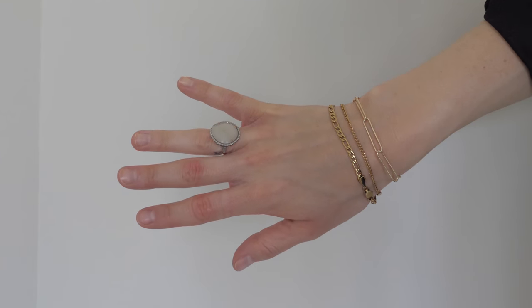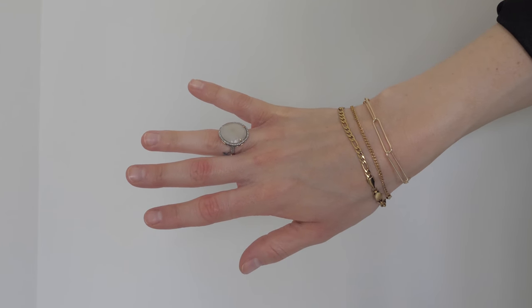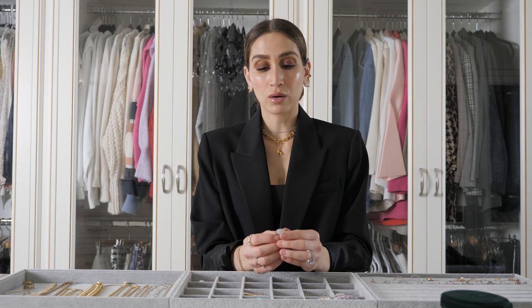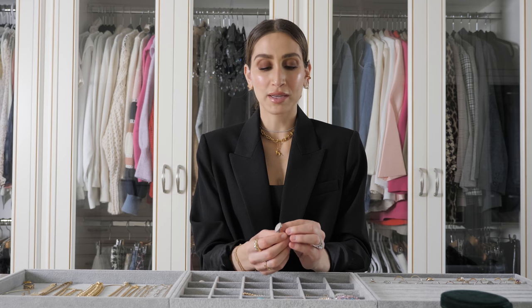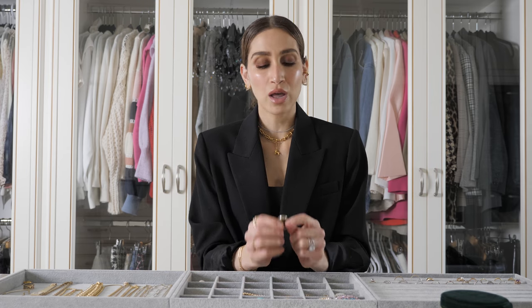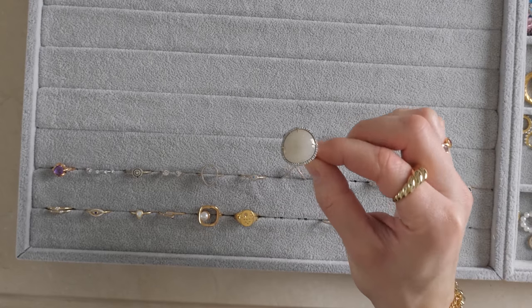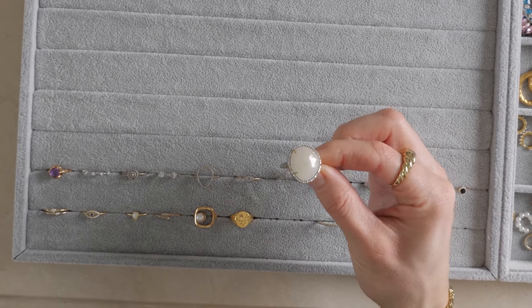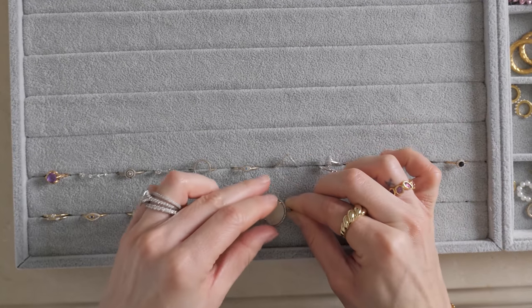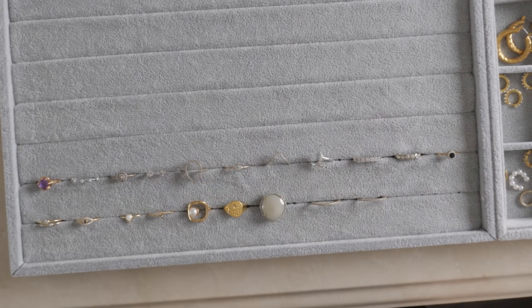So this was a piece that was gifted to me on my 30th birthday this year, and it was a gift from my mom, my brother, and also my grandfather who passed away. He actually took part in creating this ring for me before he passed away. So that's one of the other reasons why this piece is so, so special. So this is solid yellow gold with white gold diamonds, and I'm pretty sure this is called smoky quartz, and it's a piece that I will cherish in my collection forever.